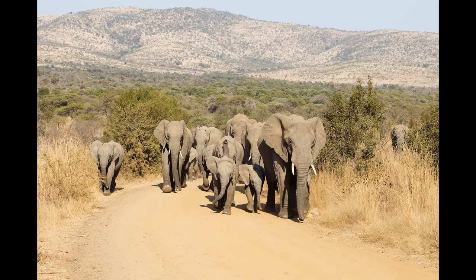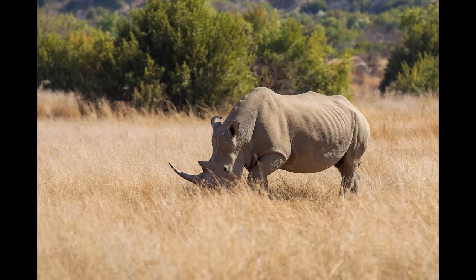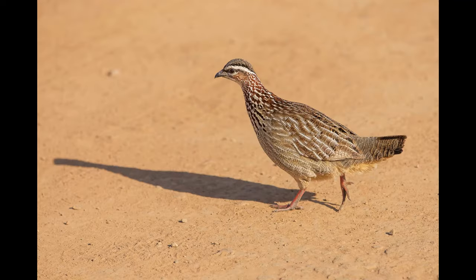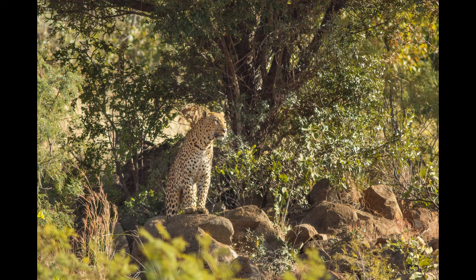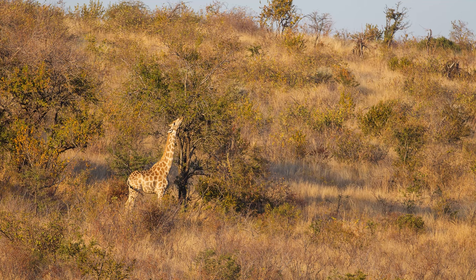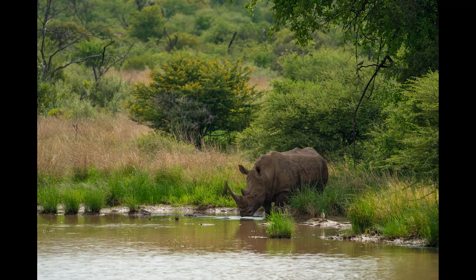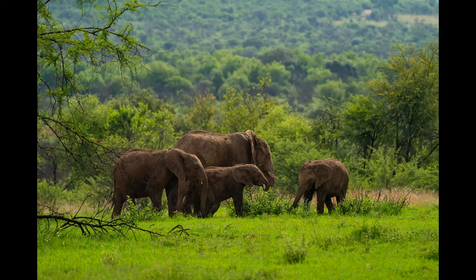If you do have the patience for it, I would highly suggest just sitting in a hide and spending 3, 4, 5 hours in a hide, either in a morning session or an afternoon session, as it will prove to be one of the better photo opportunities to get. Animals do need to drink, especially in the winter, so they will come down to the water and they will give you interaction as well as behavior that you may not see while driving through the park.